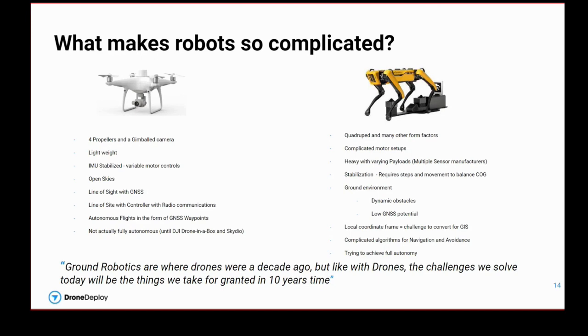Typically, a drone these days, taking nothing away from drones, obviously, because drones have come a long way, has 4 propellers. We've got a gimbal camera on it. It's lightweight. Usually it's in the sky, so it can get a GNSS signal, so its positioning and stabilization are helped by the GPS. I say GPS, so forgive me, I'm just going to say GPS because it's easier for the purists out there.